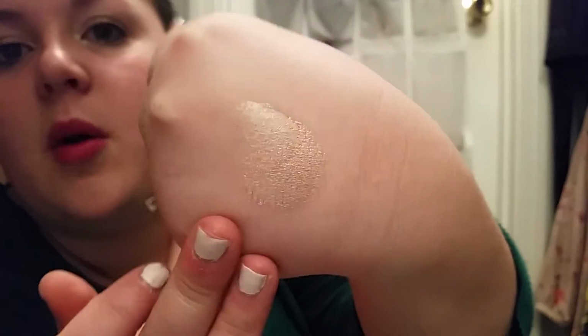I'll try to. It's such a pretty color. It goes underneath so many colors so easily. And like I just had that little sample of it, like I said, but definitely Urban Decay.